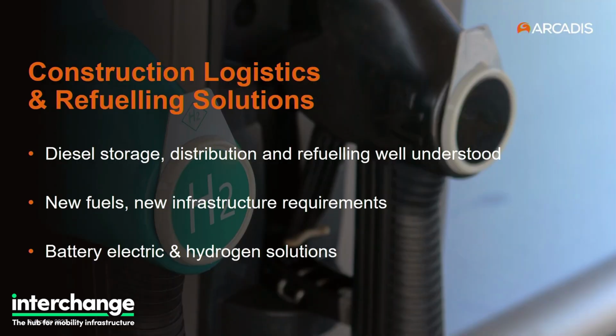Now, one of the key challenges here is the logistics around this. It's been taken for granted for years in the construction industry to obtain the diesel, distribute the diesel, and refuel our plant. How can we support the construction industry to make this change? So to obtain the hydrogen, the right type of hydrogen, if we're talking about decarbonising, what type of hydrogen do we want to implement on site? How do we distribute that? How do we store it? And ultimately, how do we refuel that?